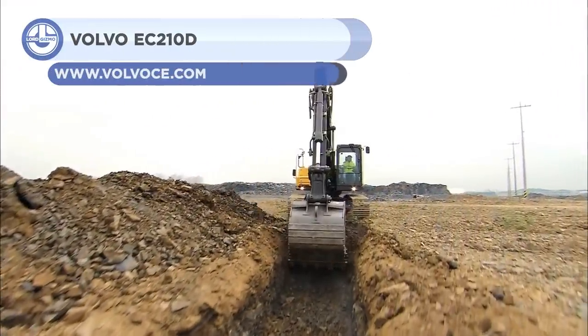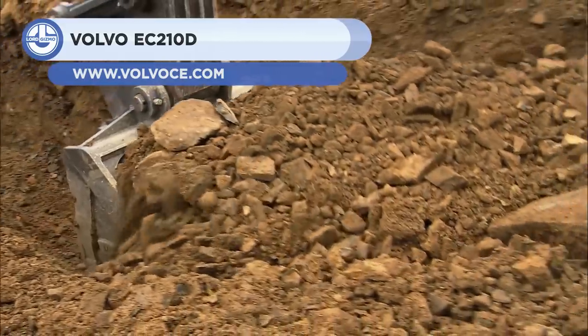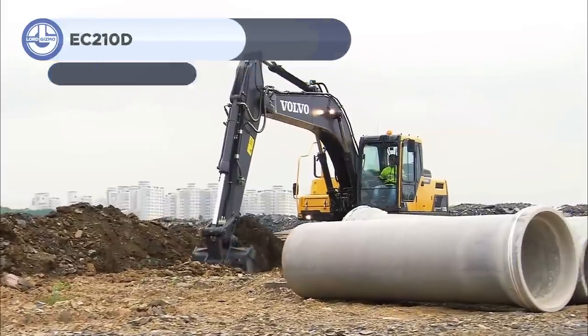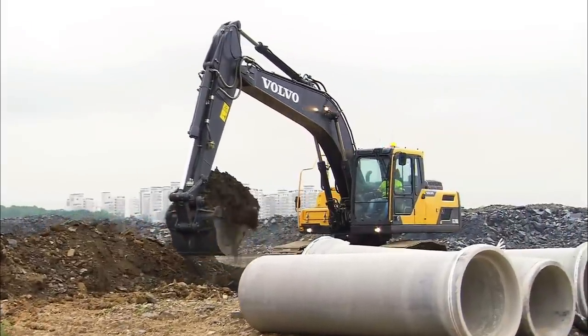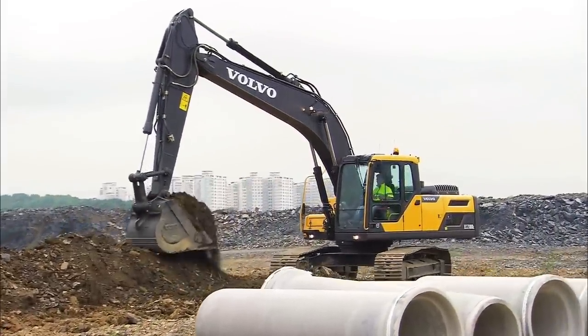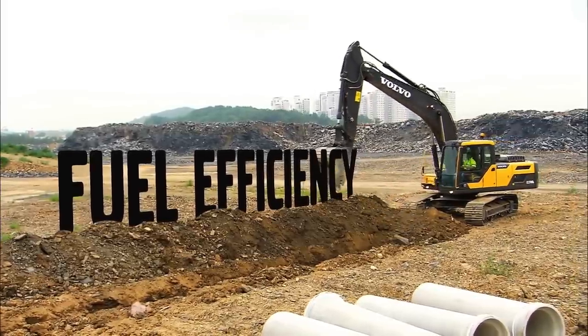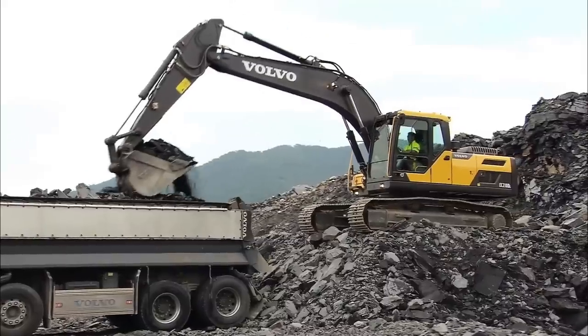We have the EC210D, which is a medium-sized crawler excavator with an operating weight of 22.8 tons. In eco mode, this excavator optimizes flow and pressure while maintaining digger power and swing torque, which improves overall fuel efficiency without any loss of performance.